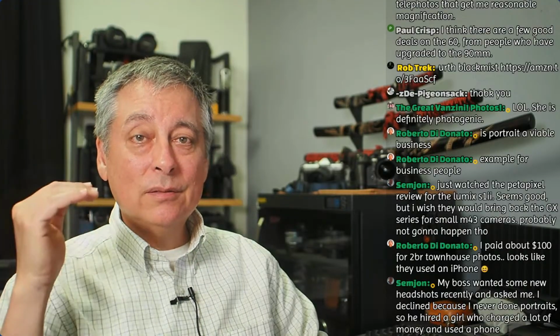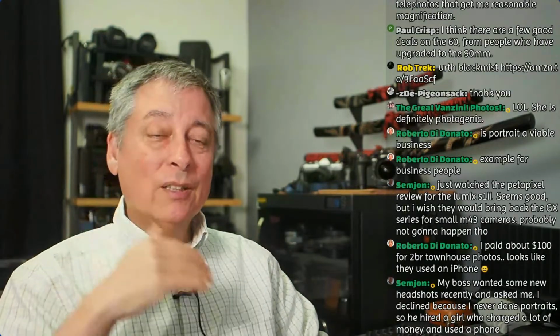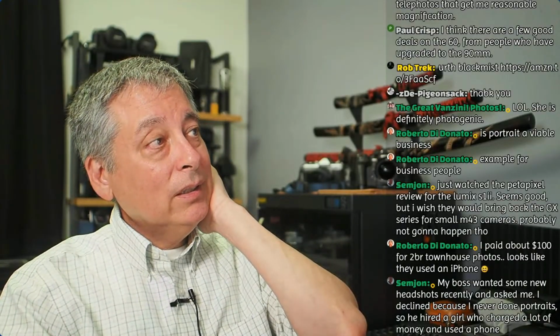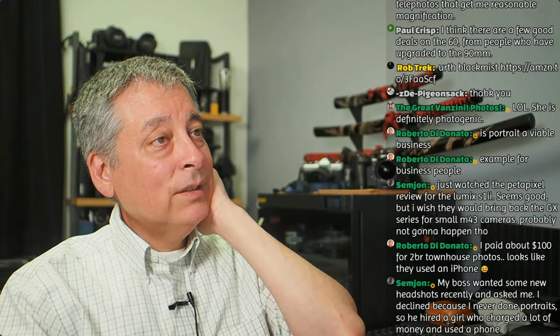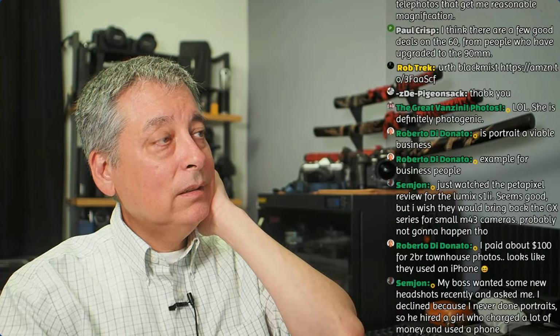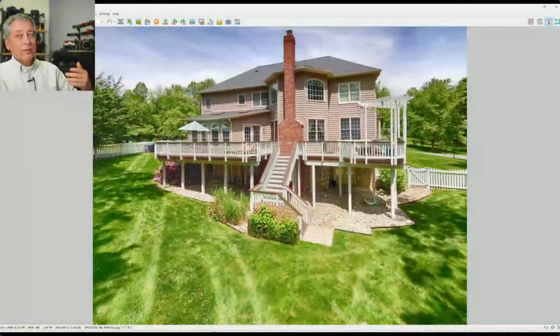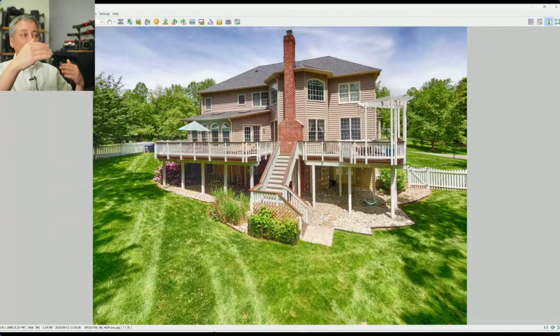Because it's not just about getting a picture of a room and keeping your lines straight. That's a lot of it, keeping your lines straight, but it's also about composing the scene so that you can see layers. Let's see. Like this is a decent shot. Like this shot, you can see the layers in the property, right? Because you have the grass, the stairs in the foreground, then you have the deck, and then you have the chimney there. There's multiple layers here to work with.